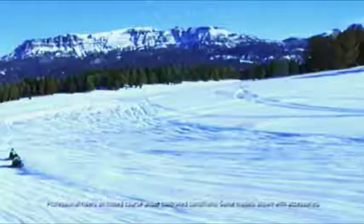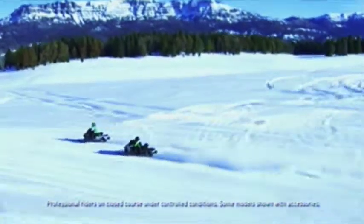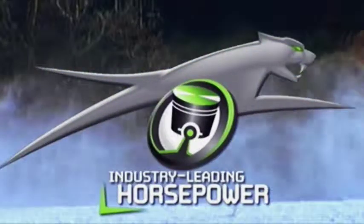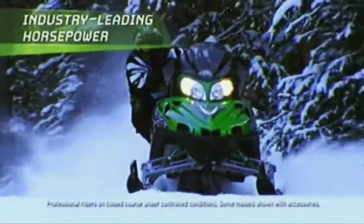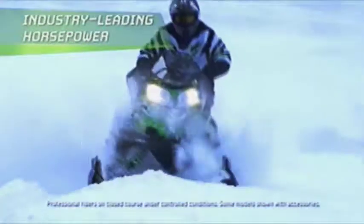But hey, if you're still craving a little more punch, the 1000 is certain to deliver, a liquid-cooled 999cc right hook. Just mash the throttle on one of these babies and find out. Industry-leading horsepower, a cornerstone for a great riding experience. Industry-leading horsepower. It's the stuff that will clear your mind and blow it simultaneously.